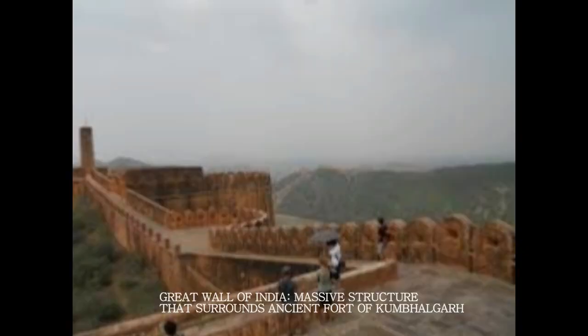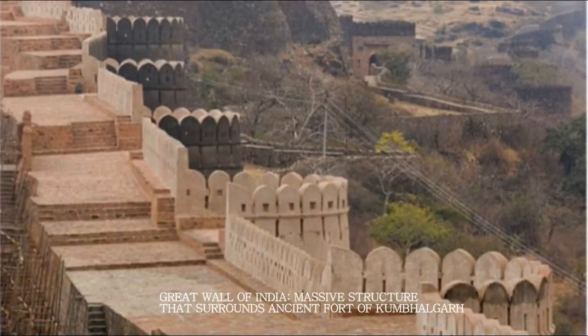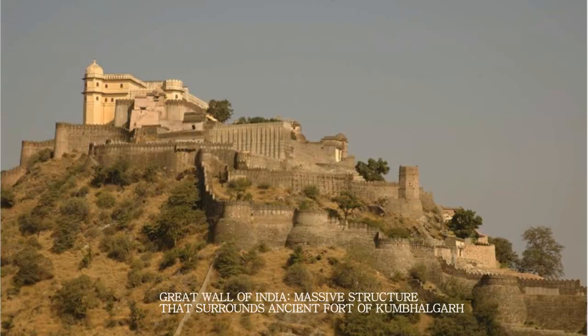The huge complex of the fort has numerous palaces, temples and gardens, making it more magnificent. The impregnable Kumbhalgarh Fort has seven massive gates, seven ramparts folded with one another, with designed walls toughened by curved bastions and huge watchtowers. The hefty walls of the fort are broad enough for eight horses to stand side by side.